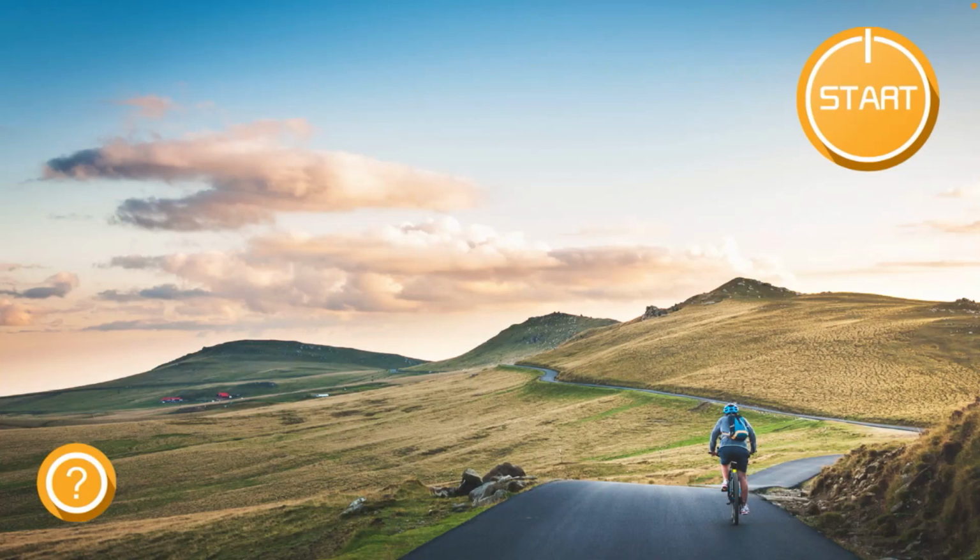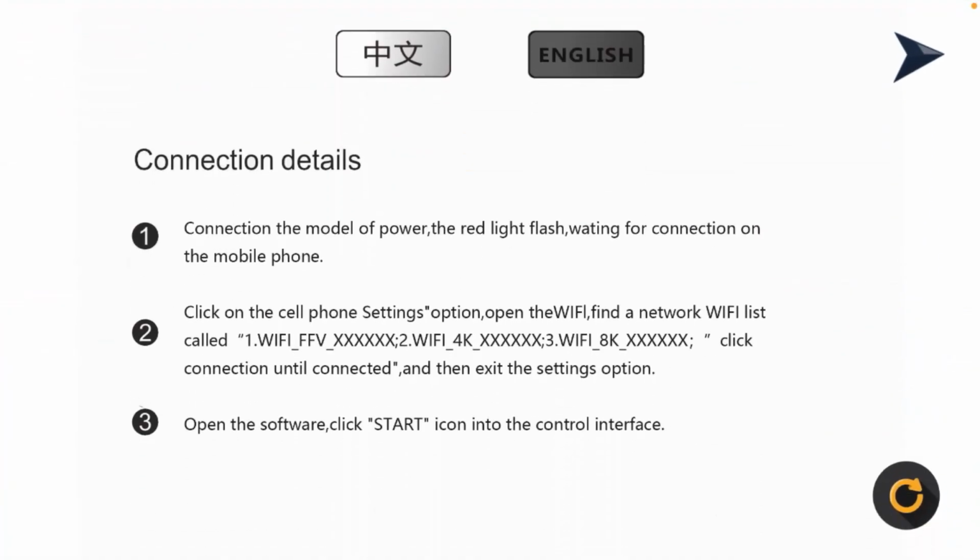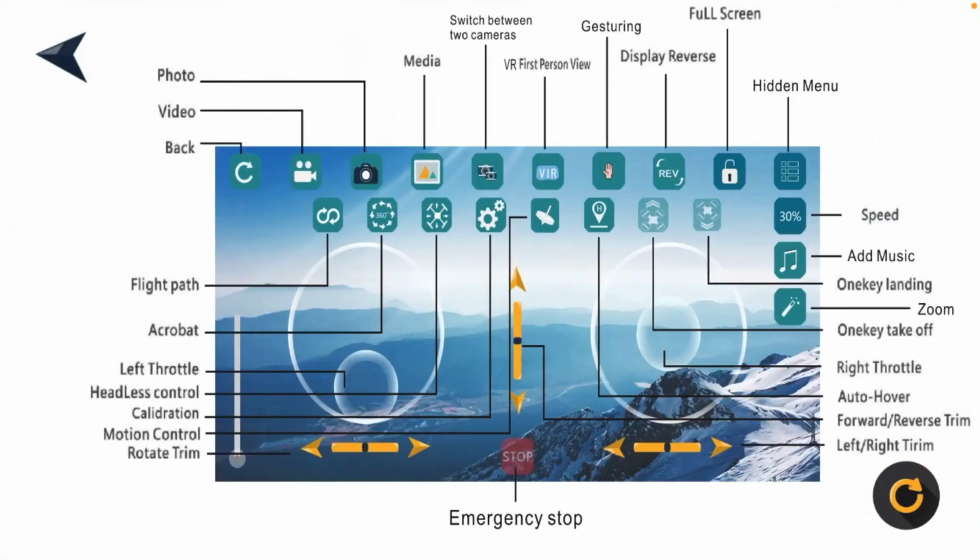Okay guys, I'm in the Wi-Fi FPV app here, and we're going to just show you a bit of a demo of the camera quality. Okay, I'll make sure I've got the camera pretty much level. All right, so we'll hit that question mark quickly, and you can change it from English to Chinese. As you can see, it's in English. It tells you what to look for on your phone, and there is the outlay of the app just there.